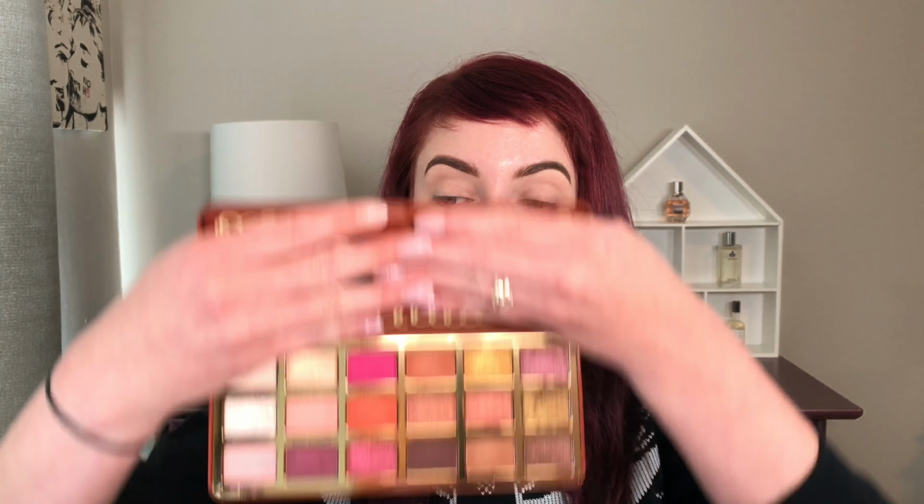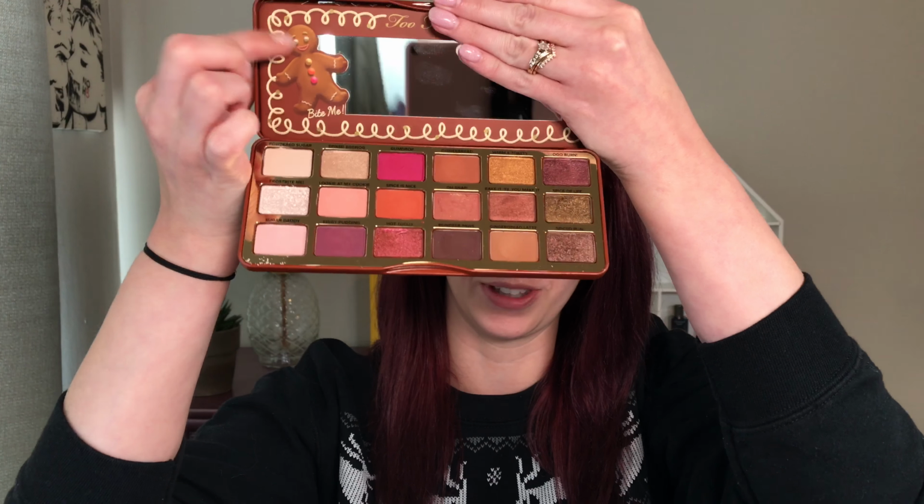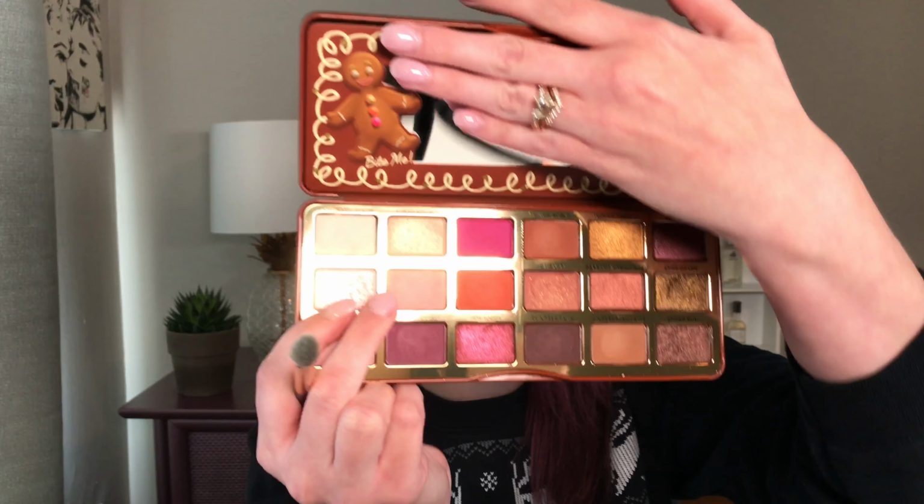And I'm back. I have no clue what kind of look I want to create today. I do appreciate that this palette really does have some nice neutrals that are matte, and then also just has some fun pops of color. You do get a nice mirror in here, as well as a cute little gingerbread there as well. First up that I'm going to go in with is looking at my cookie, which is this pastel pink kind of shade.